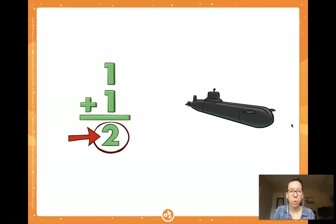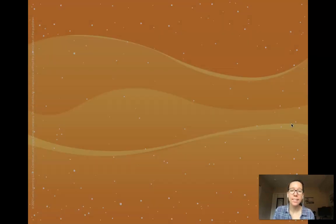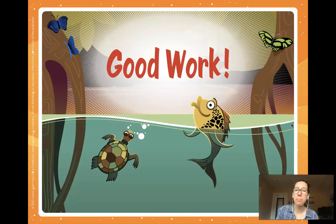So let's compare these two words and pictures. In the first picture, we see a sum. In the second picture, we have a sub. First, what is the same about these two words, sum and sub? That's right, they have the same beginning and middle sounds. Both of these words start with S. Now, what is different about these words? Good, these words have different ending sounds. So sum ends in M and sub ends in B.